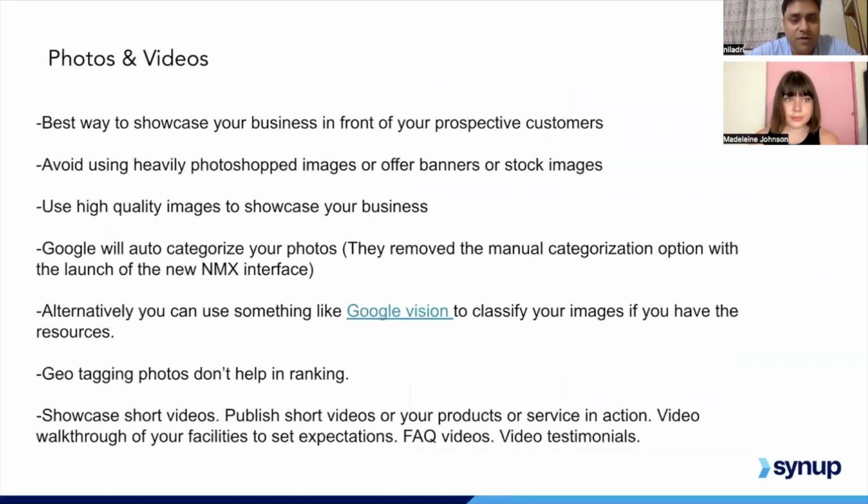Photos and videos, okay. Photos. So the best way, as per me, to showcase your business apart from all the information that you provide is photos. We are very visual people. We want to see photos of the businesses that we want to do business with. If you're like me, I want to see videos of those businesses. So what kind of photos can you add?